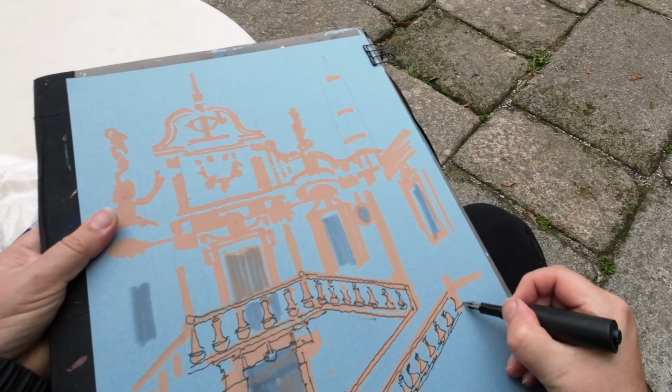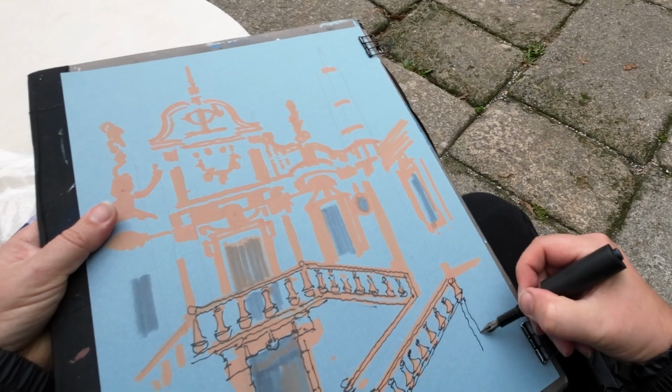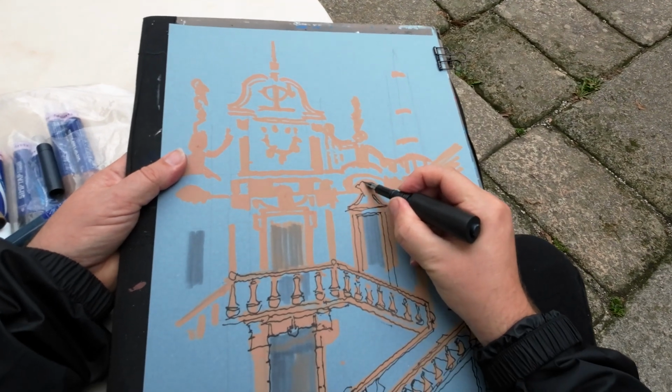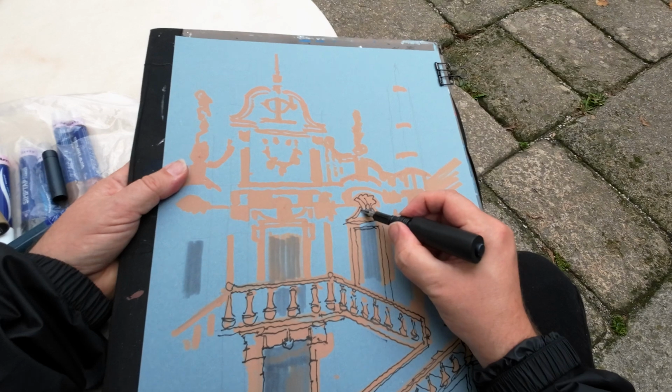So after the quick laydown, I just picked up a single colour Arrtx acrylic marker, brush pen, and just put in the major marks, just in a very kind of urban sketchy way, not thinking about light and dark and shadows, just thinking about the architectural forms in a form of a line.